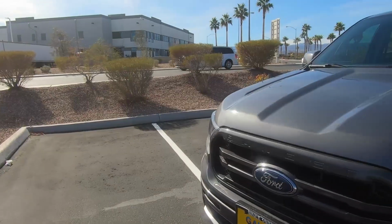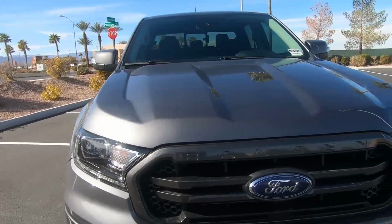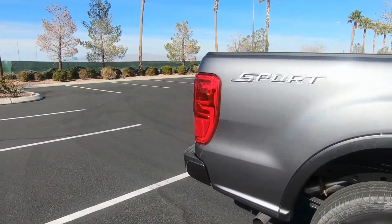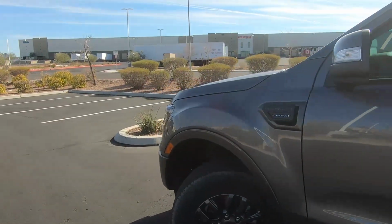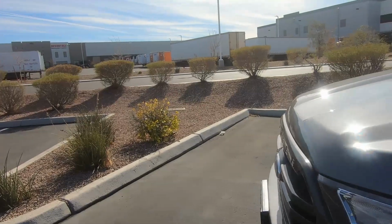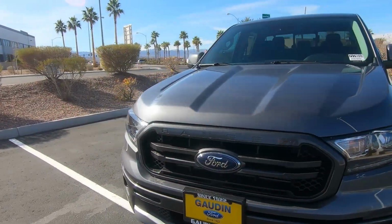Hey guys, it's Aiden, and right now I have with us a Ford Ranger Lariat. This one today is the Lariat with the sport package, and it has a towing package on it. Today this Ranger is equipped with the carbonized gray metallic color, which is pretty nice. It pops in the sun. It makes the car look nice.